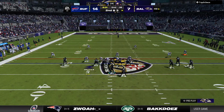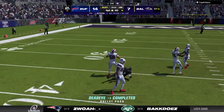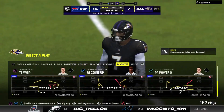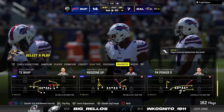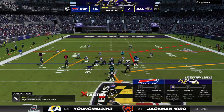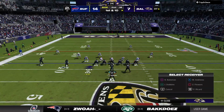Here's Jackson. Throw left side is complete on the diving effort. And that's good for a first down. There's a guy who went over 1,000 yards receiving in the regular season, and now he's got his first catch of the playoffs. 1st and 10 at the 37-yard line.